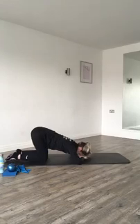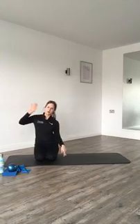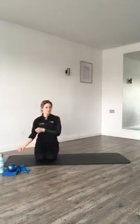And then when you're ready, let's release, coming through into sitting. Well done. So that's a really nice mobility exercise for the chest. Now that we've done some spine twists, we've done our mermaids, we've done our thread the needle, our spine should feel ready for us to work a little bit harder.